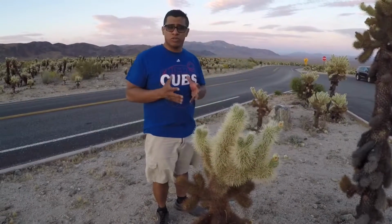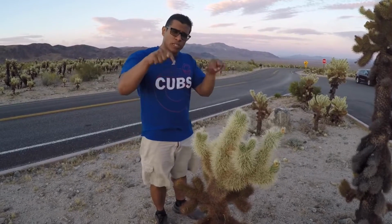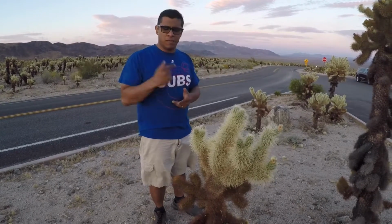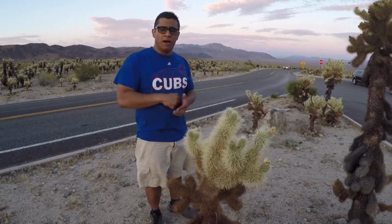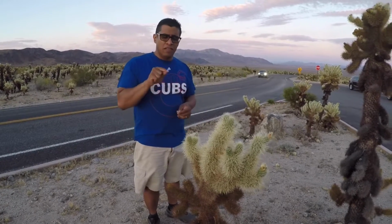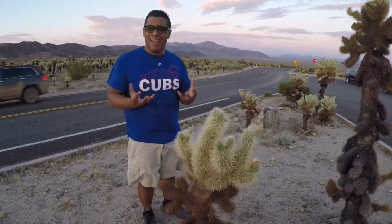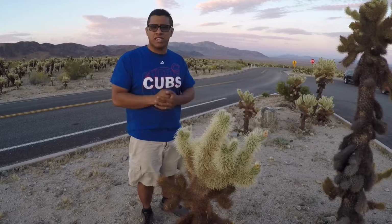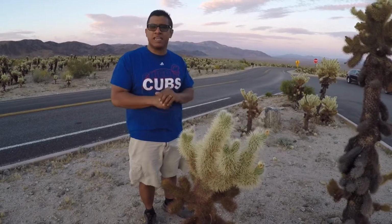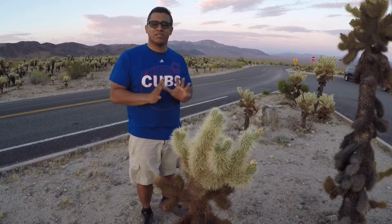Here in Joshua Tree National Park, there are two different deserts. The Sonoran Desert, which is where we are right now, and it's pretty windy. They have the cholla cactus, also known as the jumping cactus. They're very good at getting into your clothes and into your skin. They're very sticky, so they look fluffy, but they're kind of dangerous.